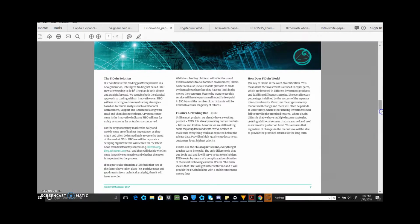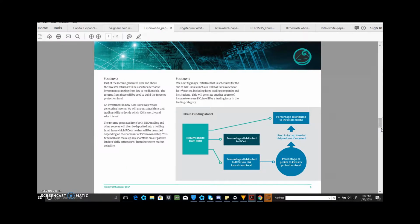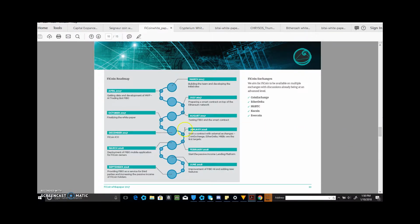So that is FiCoin. You can still go over the different strategies that they have, which they have plenty of. And I've read this white paper at least 5 or 6 times. For me personally, it's worth my investment. This is their roadmap, left to right.